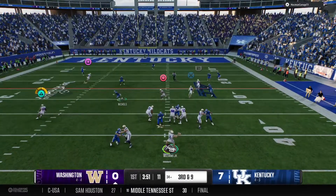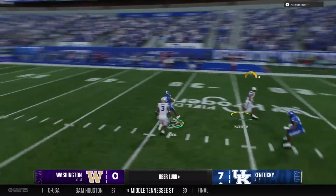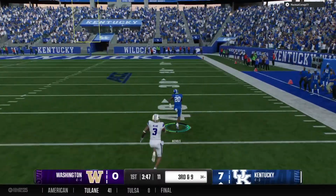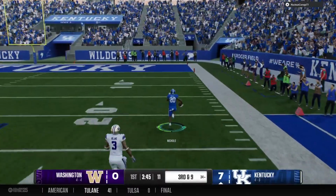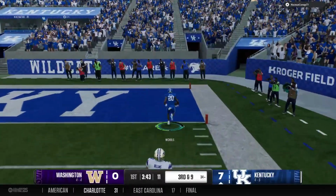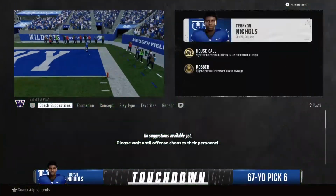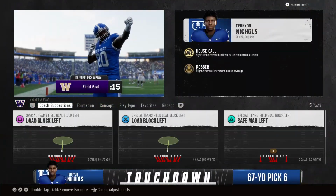On third down, he drops to throw. And that ball is picked off. Takes it the other way. He's at the 40. Past the 20. And with the interception, he'll take it all the way back. Touchdown, Kentucky!